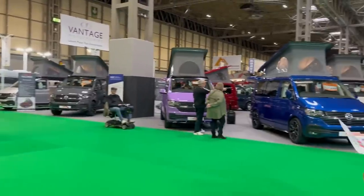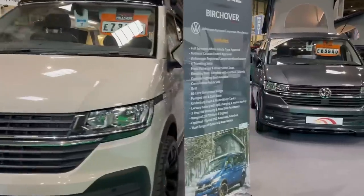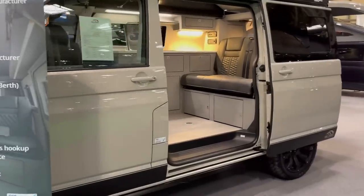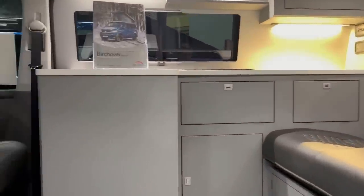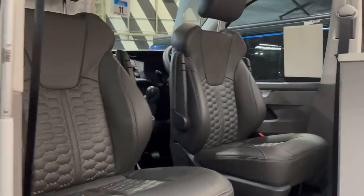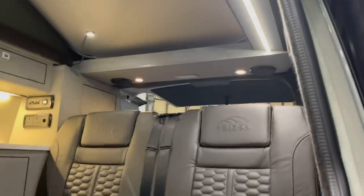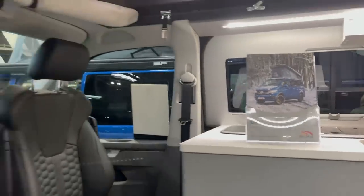Volkswagen vans, let's have a look at Volkswagens. I'm presuming these are brand new. 73 grand. So you've got your roof up there, which lifts up and gives you a bit more headroom. There's your details.